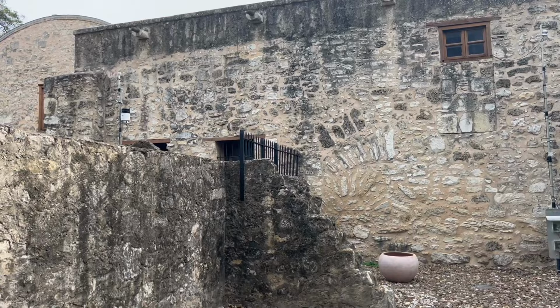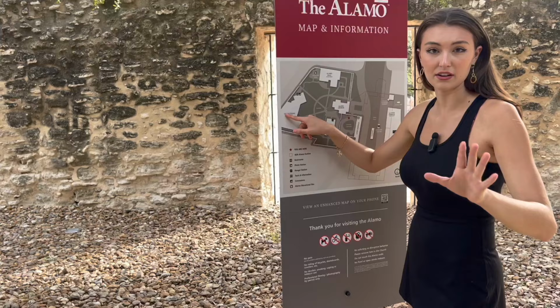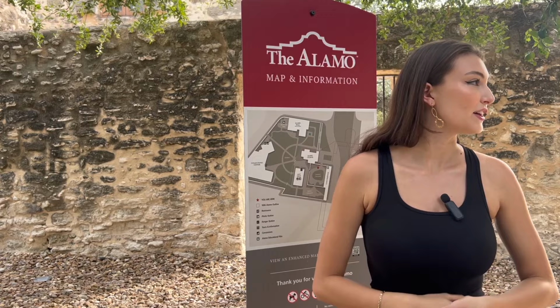We just came from the Alamo Church, and now we are in the gift shops right over there. There's the collection center. I don't think I've ever been there. And then the Alamo Hall. I don't think I've ever been there either. And now we're in the Convento Courtyard. So there's so much to see in this courtyard, so let's check it out.